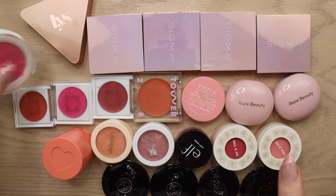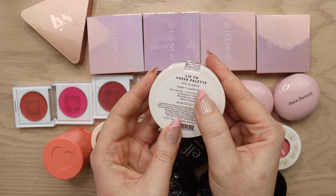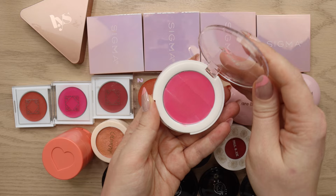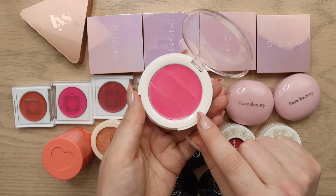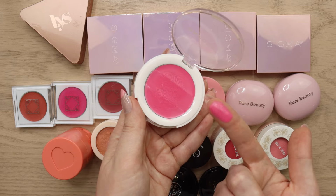You know what's something easy to let go of? I have this Undone Beauty Lip to Cheek Palette 315 Bubbly. I thought this was cool. I guess it's the same shade and it has a light intensity, medium intensity, high intensity, all the same shade, but I kind of just ended up mixing it together.